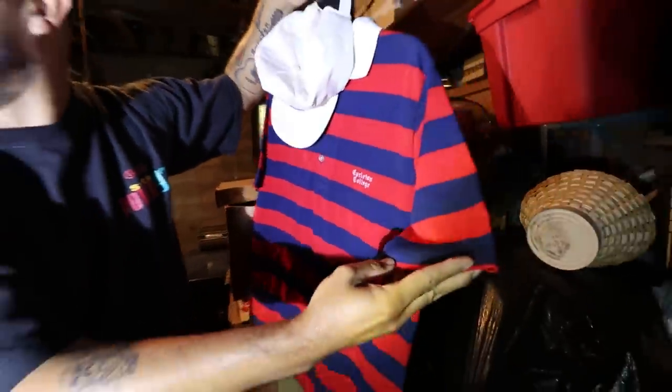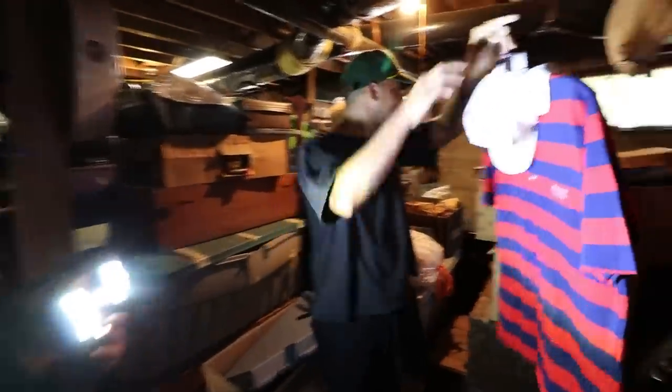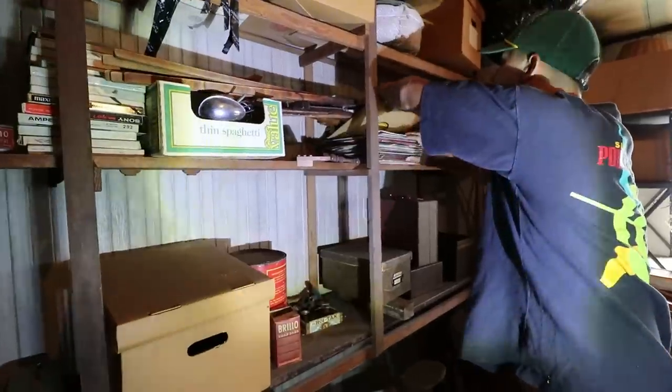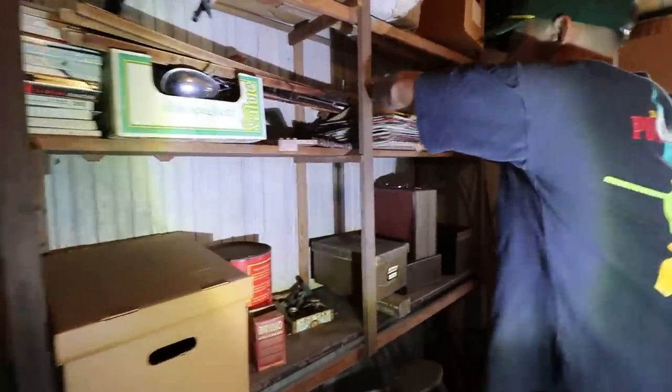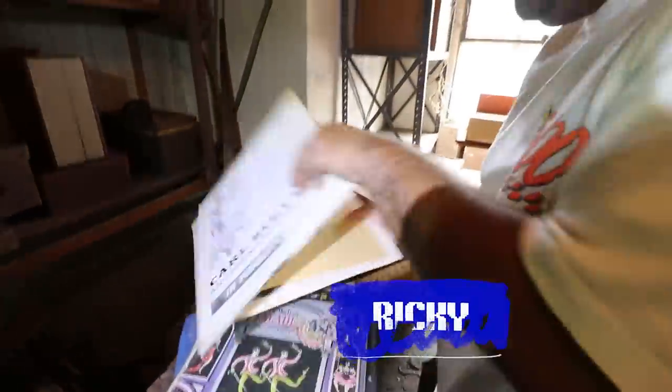There we go. Look at my little single stitch outfit right here. Oh, dude, that thing's awesome. What the heck? Let's go. So, check this out. Bunch of records right here. Old records, so you can look through those ones first. See what we got. Dude, these are like old. They don't even have labels on them. Circus in town. Nothing crazy.